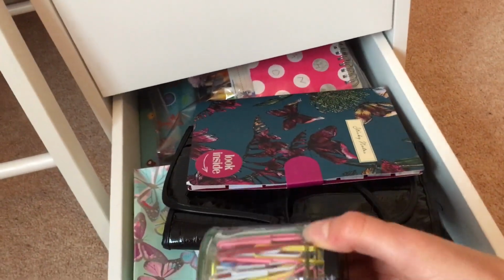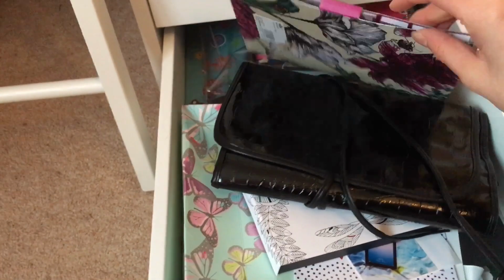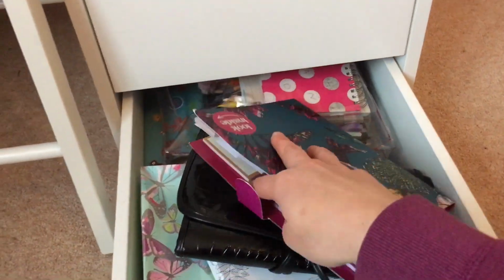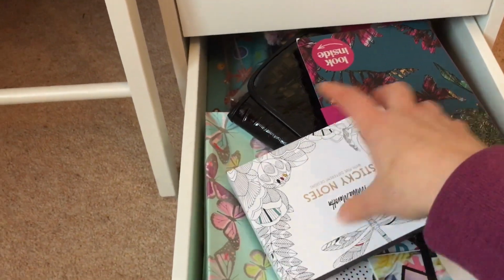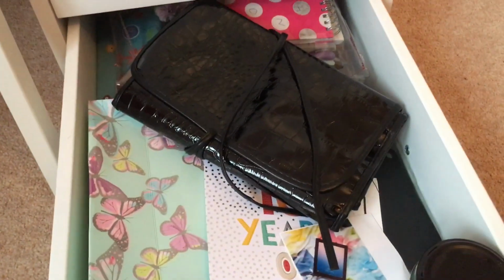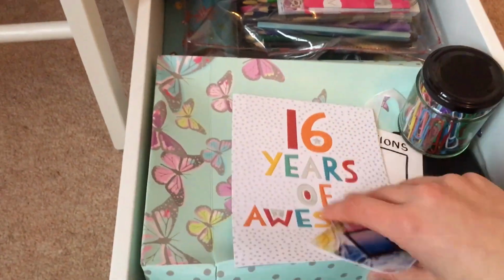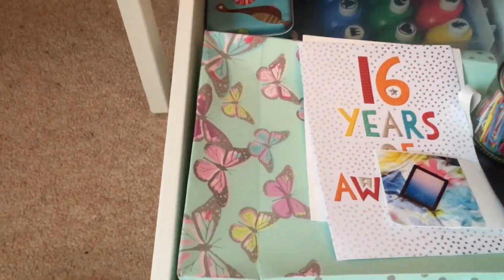I've got a thing of paper clips which are actually quite useful for my flashcards. A thing of sticky notes that don't really stick. Another thing of sticky notes. These ones are really cute though, I love these ones. I just don't use them because I forget about them. A really tacky makeup brush case, which I pretend that I don't own. What else have I got? Do you know what, we're just not going to go into here. It's just a bit of a tip.